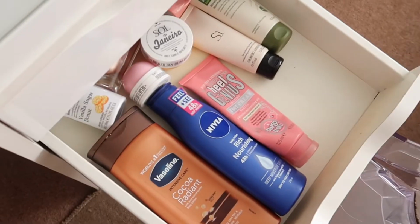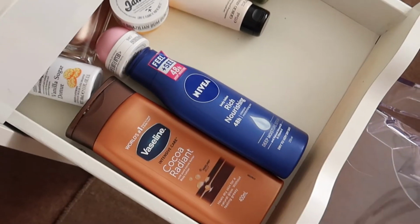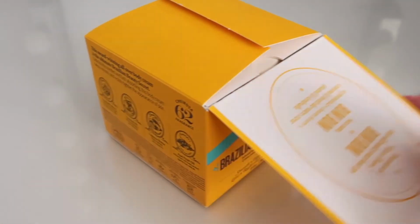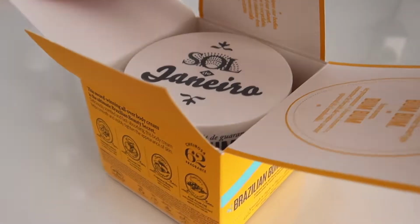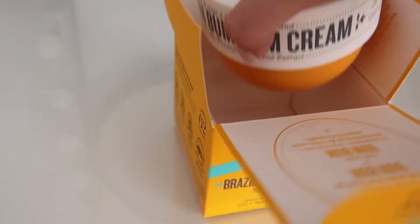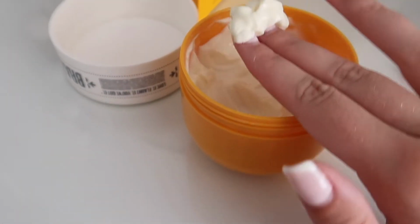I then used my absolute favourite body moisturiser, which is the Sol de Janeiro Bum Bum Cream, and also my Soap and Glory Hand Balm. If you have never smelt this body cream, please go and try it. It is literally the nicest for the summer.